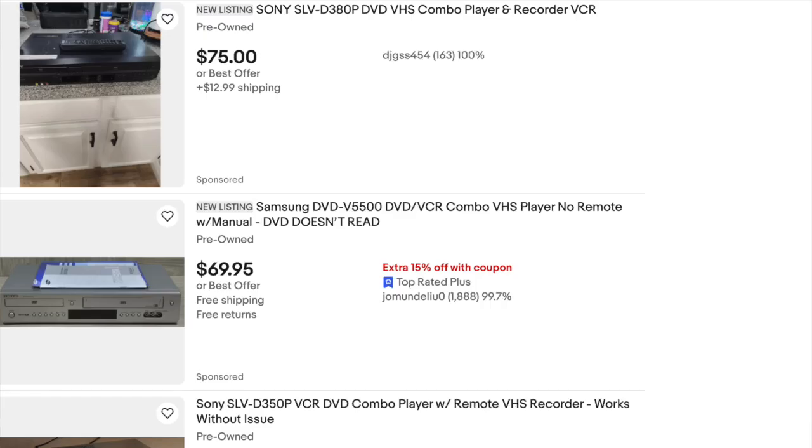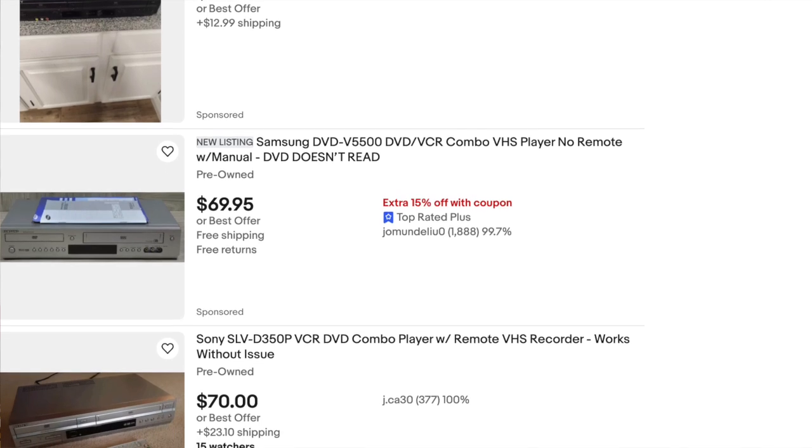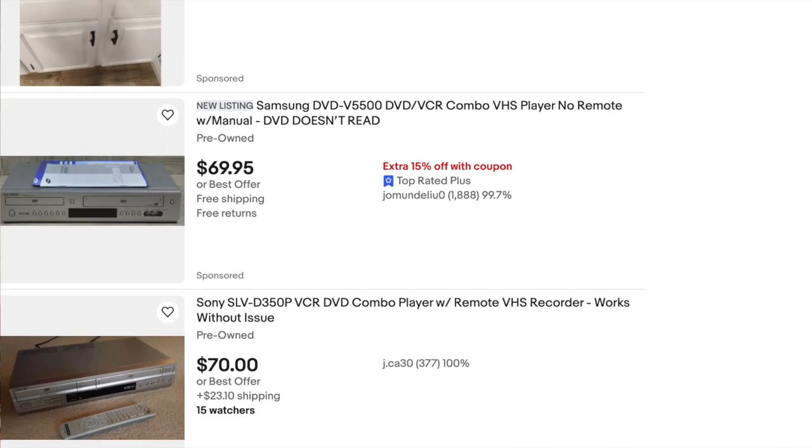I really have wanted a DVD or video cassette player for a long time, and believe it or not, they're starting to go up in price a little bit. I think it's because of the nostalgia, but it's kind of weird because I know people have a little more nostalgia for VHSs in general, but they really want those combo players. I mean, it is convenient, so you don't have to have a separate DVD player.